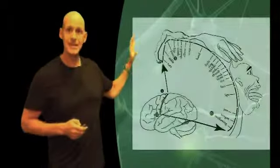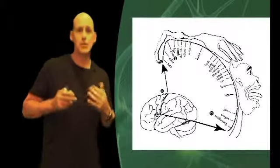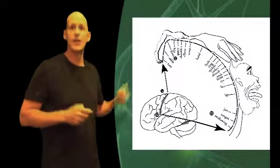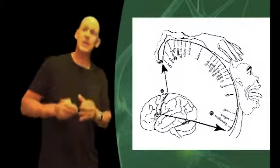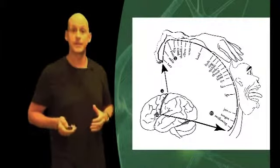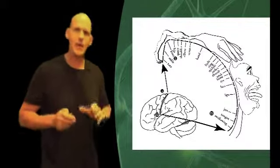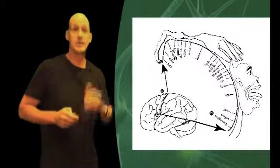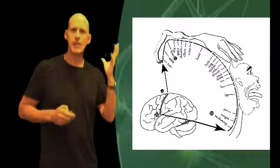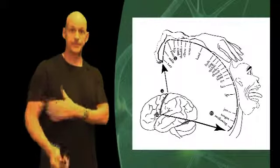Now, this is an image of a homunculus, which means an area of the cortex where body surfaces are mapped out. And scientists have been mapping out these areas of the brain for many decades. The first diagram was actually done by a guy called Wilder Penfield in the 1940s. So what I would like to illustrate with this image is the amount of neurons in the brain dedicated to the face and to the hands. And notice in that image how large the hands and face are compared to the trunk and the limbs.